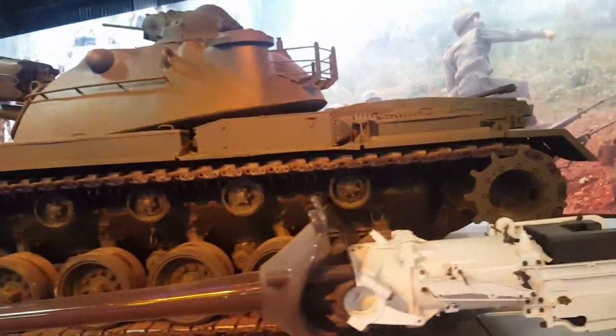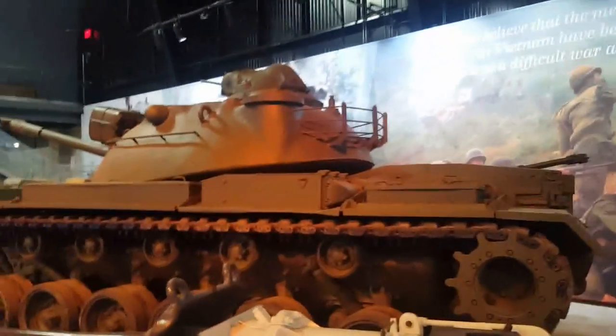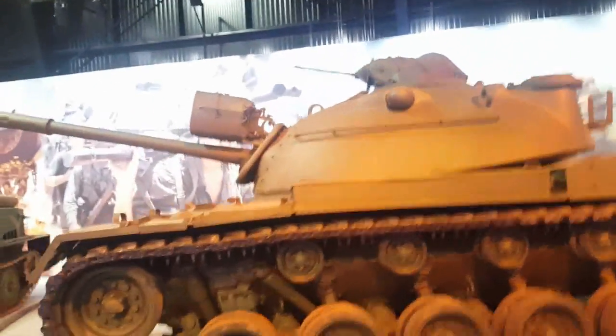M48A3, which comes courtesy of the Marine Corps Museum, apparently. This is in addition to the MVTF collection. Littlefield did not own this one. PT-76.